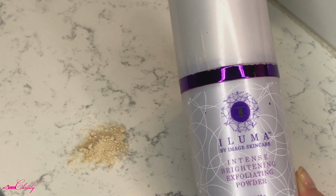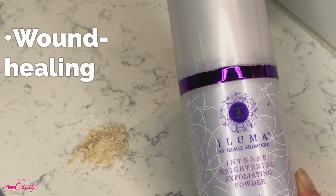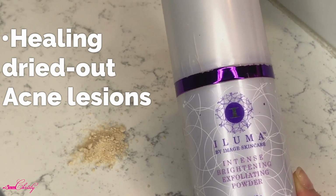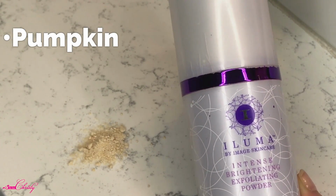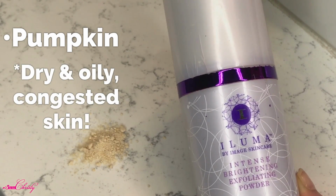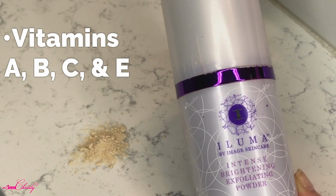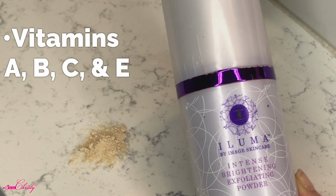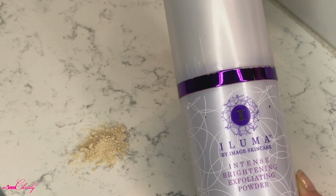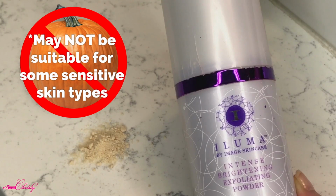Several studies have shown that it's beneficial for wound healing and for speeding the healing of dried out acne lesions. So it also has pumpkin in there. The unique ability of pumpkin is that it is beneficial for both dry and oily, congested skin. It also has vitamins A, B, C, and E, and zinc, which helps heal the acne. So pumpkin enzyme may not be suitable for some sensitive skin types.